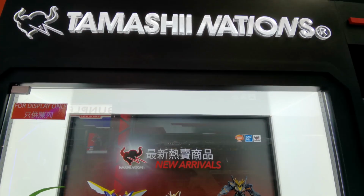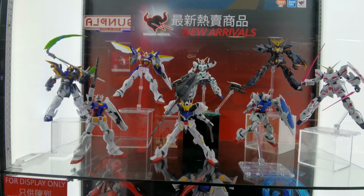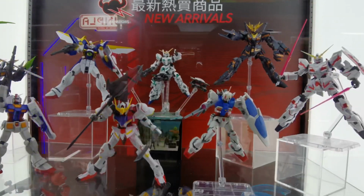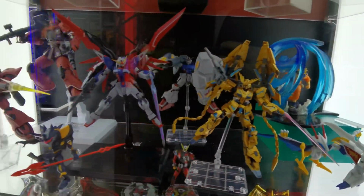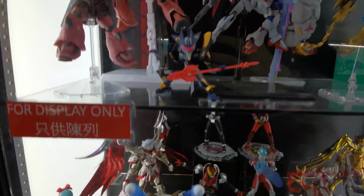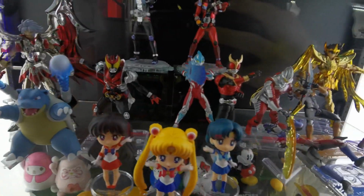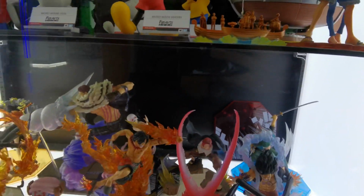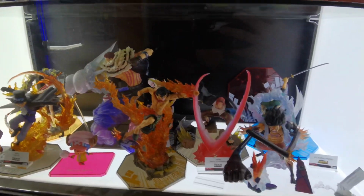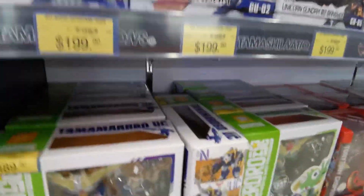And now for some Tamashii Nations display in the glass cabinets. And here is their Tamashii Nations box figures.